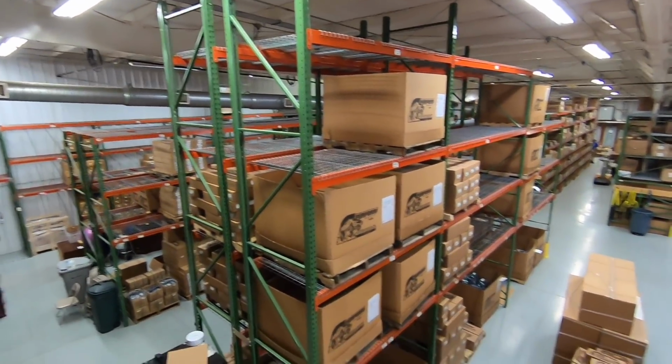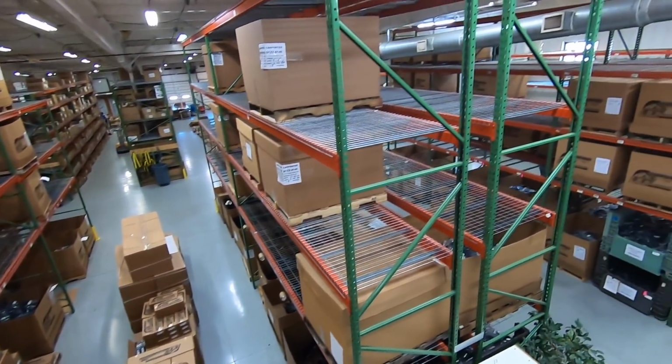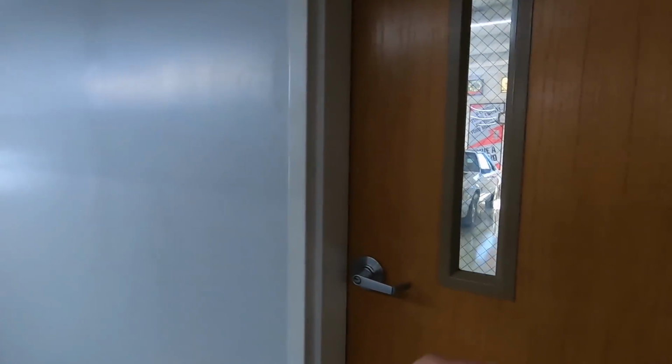As you can see, we're in this warehouse looking place, but on the other side of that door, there's something you want to see.